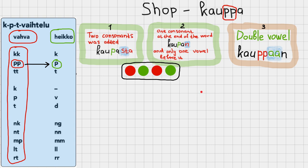Last time we derived these two rules, rule number 1 and rule number 2. These are the only two rules in accordance with which we have to switch from strong, which is red, to soft, which is green. In rule number 1, when we added two consonants, we have to switch to the soft one, from double P to P, from kaupa double P to kaupasta one P. Rule number 2: if we added one consonant, and this consonant is at the end of the word, like kaupan, one consonant at the end of the word is considered to be strong, so we have to switch the previous one to soft.